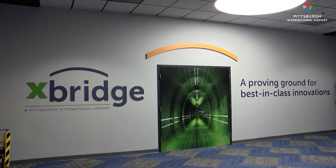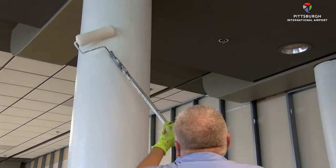The xBridge is a living laboratory. It's where ideas start to come to life and are tested in a true operating airport environment. And then we take the best of those ideas and implement those in our airport facilities, and possibly even in facilities throughout the world.